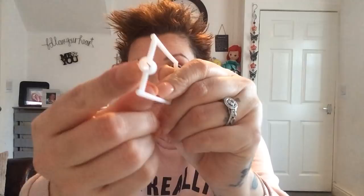Place the little insert on the inside, and once you've done that, on the ends of these, you place a bulb inside, like so. And they are really good. Let's just pack this up.